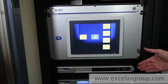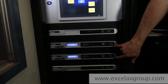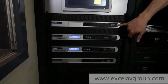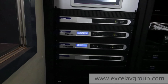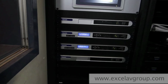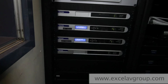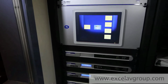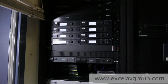And then below that, we've got the Symetrix DSPs, which are the heart of the system. We've got 2 Radius 12x8s, and then we've got an xIn 12 and an xOut 12. So it's the largest DSP program that Excel AV Group has ever installed or worked on. It features 36 inputs and 28 outputs. So it's a massive DSP program, lots of processing power, and the ability, like I say, to do room combine, uncombine, and all of it.